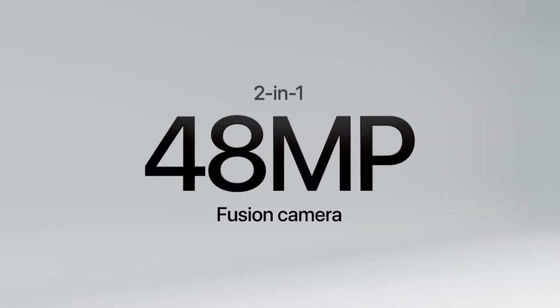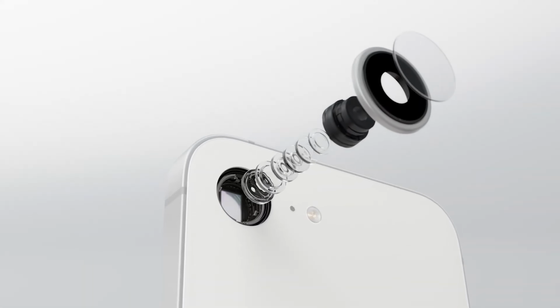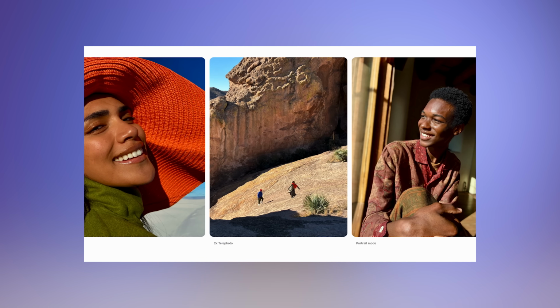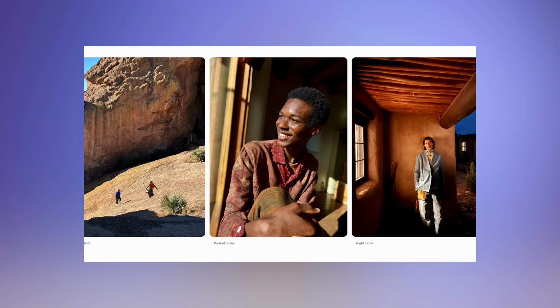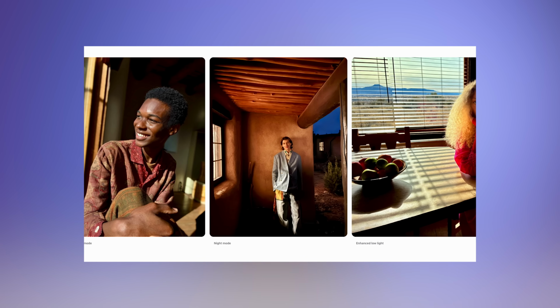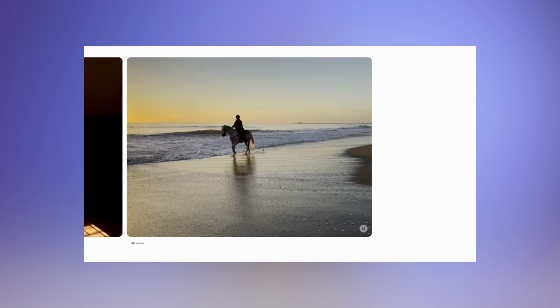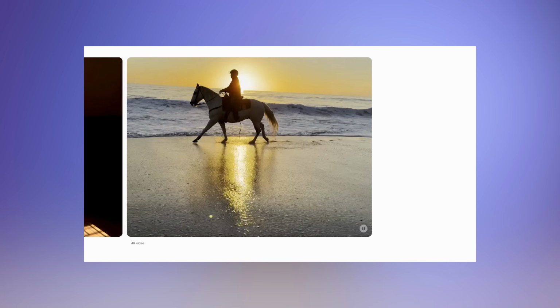Next, yes, it really has just one camera on the back, but it's a very powerful 48 megapixel camera with sensor crop for better zoom quality, and you can capture 2x zoom portraits as well. And iPhones are known for capturing industry-leading video quality, so we don't expect that to be changing. So long story short, just one camera, but a very powerful one.